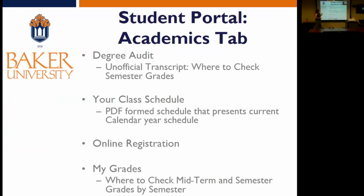So the degree audit, this is where you might not use this very first semester, but once you start your career at Baker, it's going to be really helpful for you, for your transcripts. Your class schedule, you can access your class schedule here as well. When you register next semester for your classes, this is where you'll go as well. And then you can also access your grades from here.